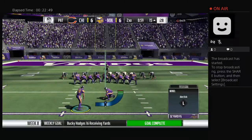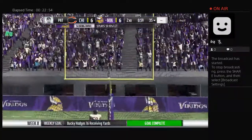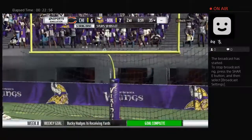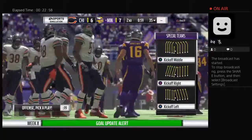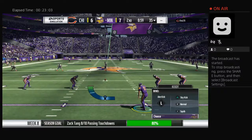A second quarter score from down in Houston, and the lead has gotten even bigger. The Texans have got it in cruise control right now. Remember to keep an eye on the ticker, of course, at the bottom of your screen for updates on that game and others around the NFL.